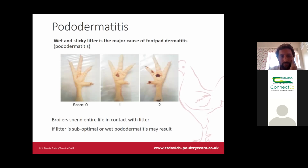In the department, it's scored 0, 1 and 2. Score 0 is clearly a lack of any lesion. Score 1 is a mild lesion, and score 2 is a more severe lesion. It's more ulcerating. That's painful. If you go above 40% score 2, that is put on a file, and the more of those you get, you are very likely to trigger a welfare inspection.